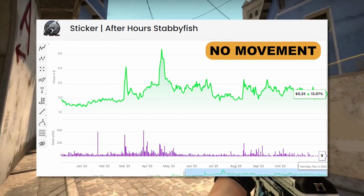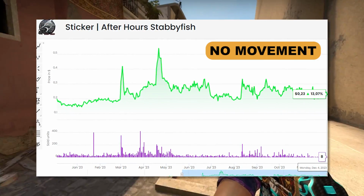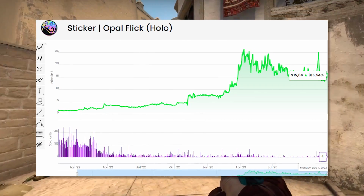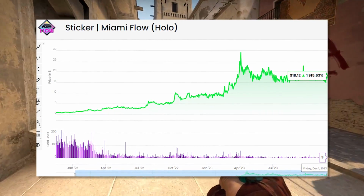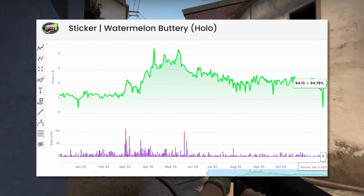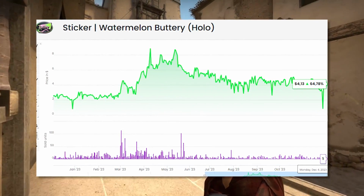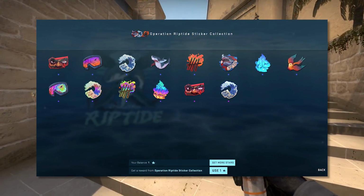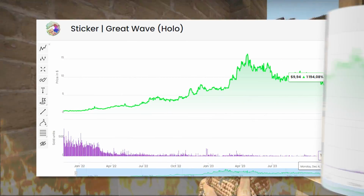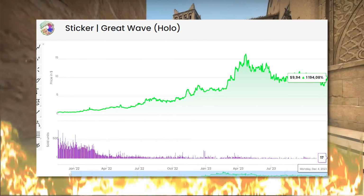A lot of them end up stagnating over time, so you gotta find the right one specifically. If you want my personal opinion, usually older operation stickers are going to be a good option if you're looking to start, just because a lot of them are out there and there's a lot of undeveloped stickers that have a ton of potential. We talk about the Riptide Surf Shop stickers. A lot of them look really good and don't have a ton of demand behind them just yet. You heat them up a little bit and there's going to be a lot of profit to be made.